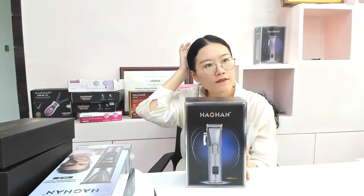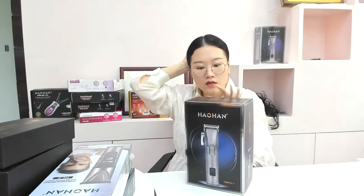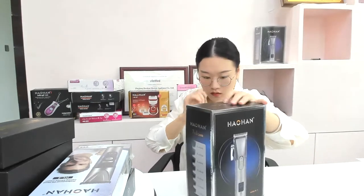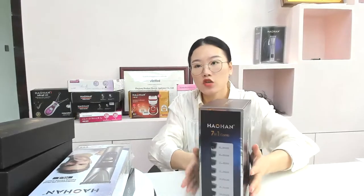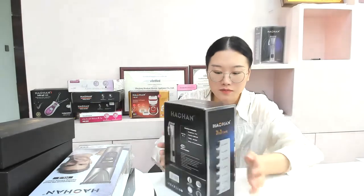This one has 24 pieces in each carton. The package you can see is large, so maybe you will have to find a shipping agent to help you find a cheaper shipping cost.